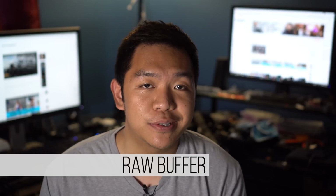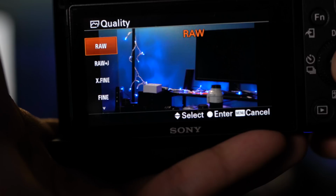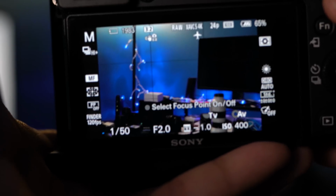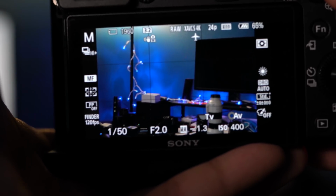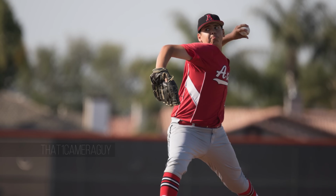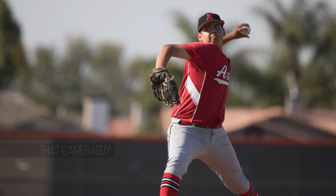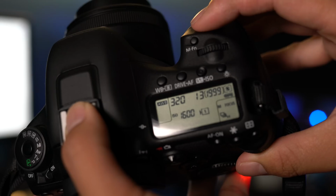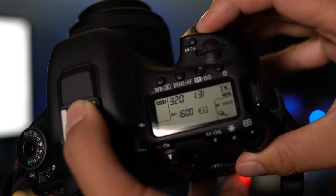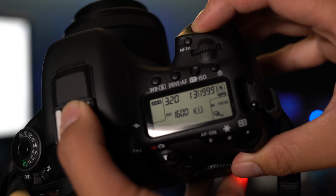Raw buffer performance. Everyone shoots differently. You might spray and pray, or you might actually time the action. Needless to say, if you are a pro shooter, you definitely need to be able to take a number of frames without the camera ever lagging. The 7D Mark II is a beast. Coupled with the CF card and large buffer, I never found the 7D Mark II to ever slow down in any sporting environment I put it up against.